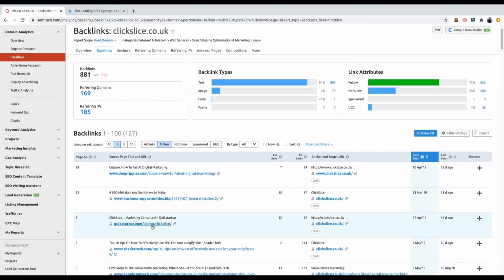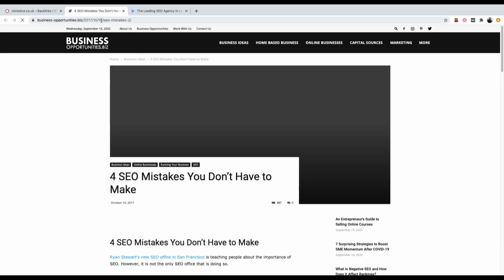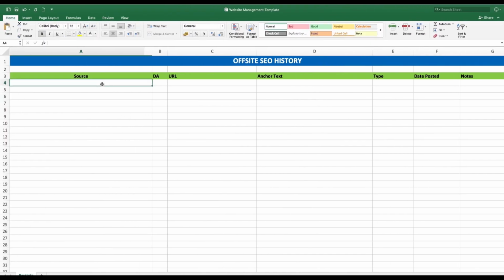This is going to be the URL of the website which is linking to your page. In my instance, it's going to be this URL right here, which if we open in a new tab, we'll be able to take the whole URL, Control C, go back to our spreadsheet and paste in the URL like so.